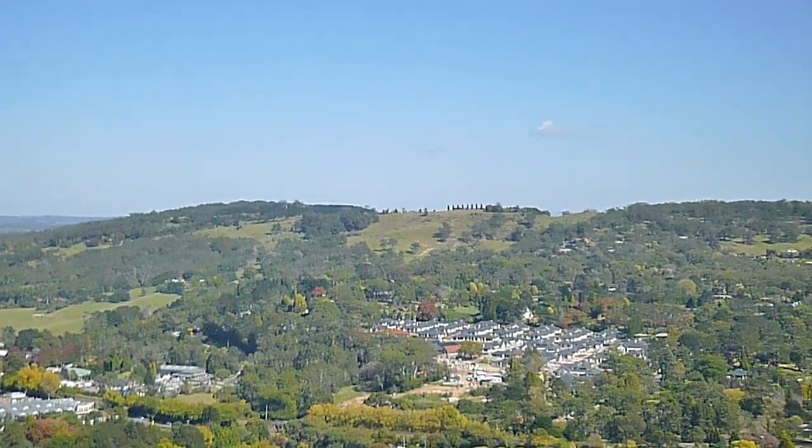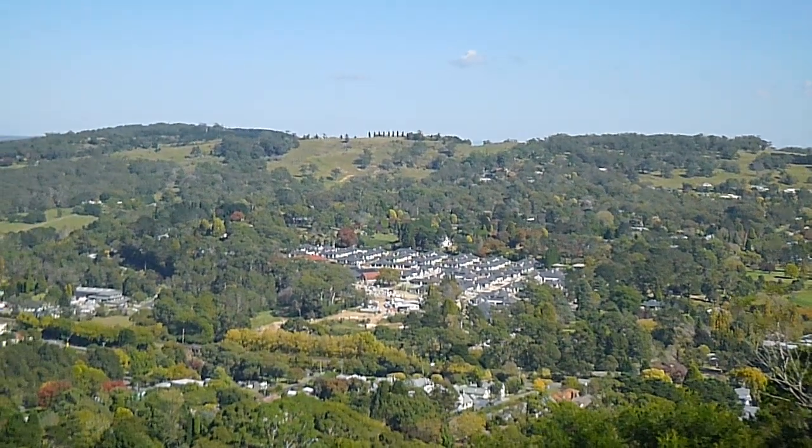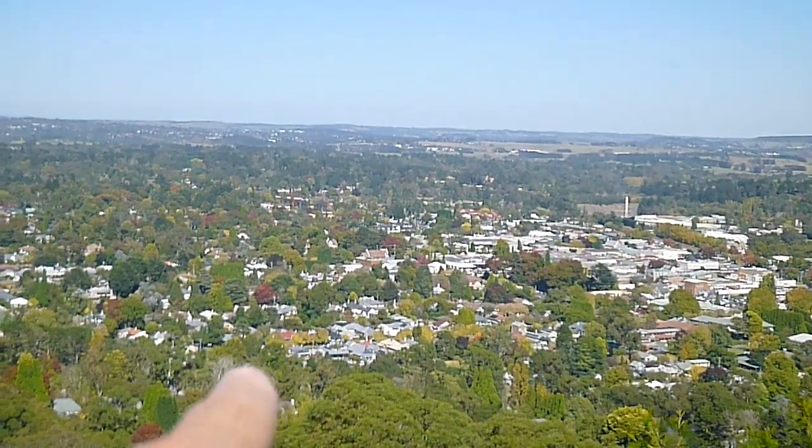Oh, no, yeah, that's a brand new one. Look at all the roofs, they're all the same. I was thinking about that one straight ahead. See that one straight ahead, the Tudor one? See it in there next to the red roof on the left? That's the one coming into Bowral.